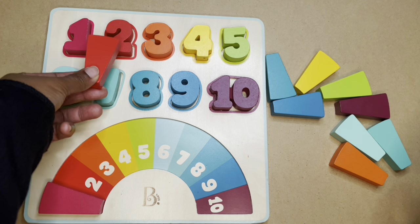Next one is turquoise. Turquoise. It's a different type of blue. It's turquoise. And the last one is purple! Purple, purple, purple! Thank you guys so much for helping me with this puzzle.